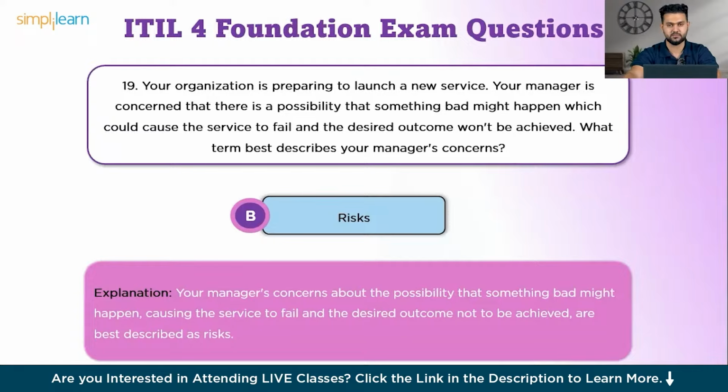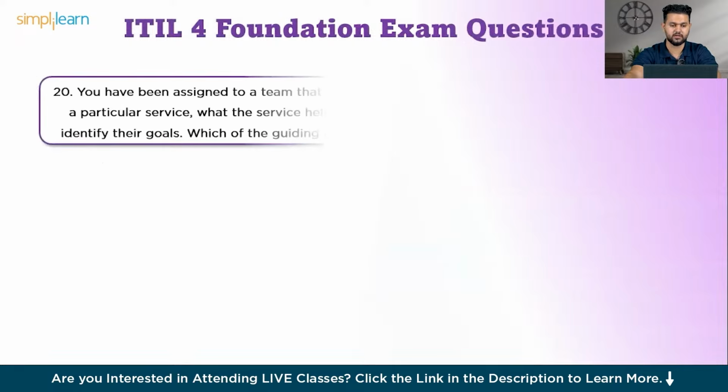So in service management, risk refers to the potential events or conditions that could negatively impact the achievement of service objectives, causing harm or loss. Identifying and managing risk is crucial to ensure that successful launch and operation of new services can happen. So yeah, option B, risk, is the correct one. Coming to the next question, that is the last question.